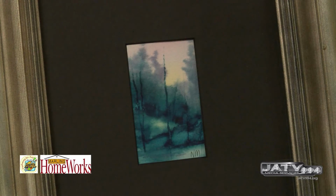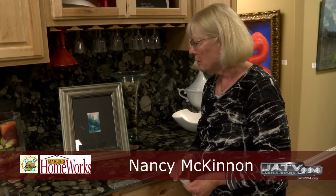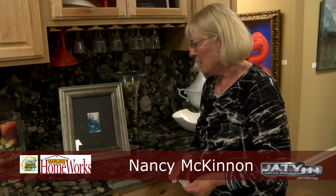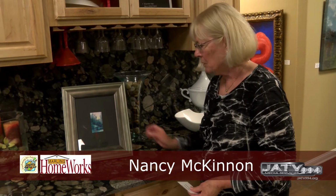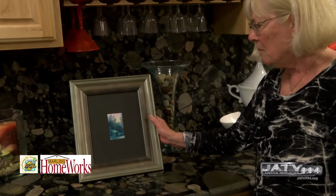And I have a picture to show you. This piece I called Killarney National Park. It's a very, very small watercolor. It's matted in an 8x10 frame, simple to put into an already purchased frame.